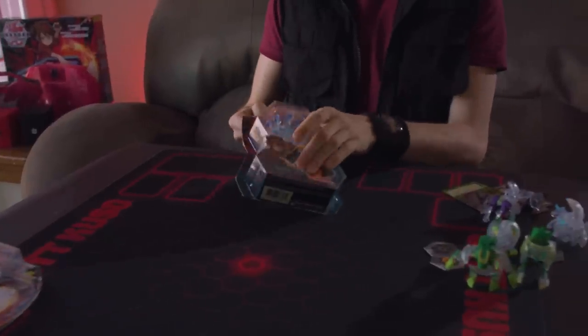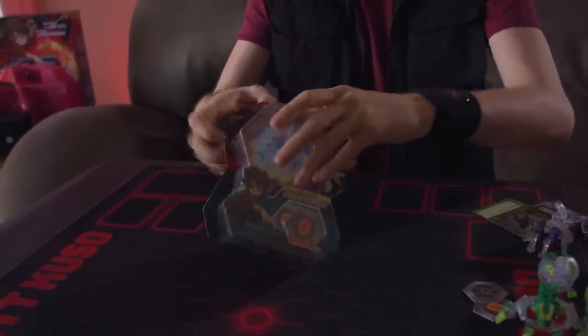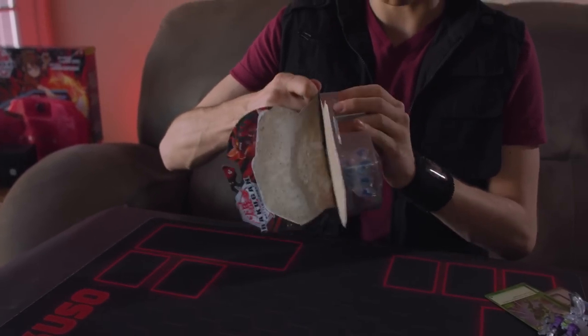Here we have Mr. Benton Dusk's Hydranoid. I've only seen Bakugan up to where it is on Netflix, so I haven't actually seen Hydranoid in the show yet, but I know Benton uses him. This is one of the ones that Spin Master sent to me.